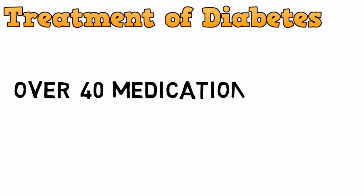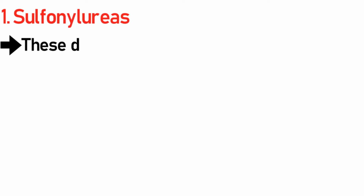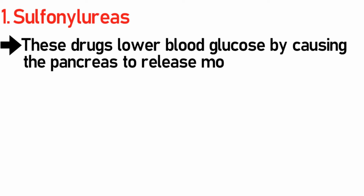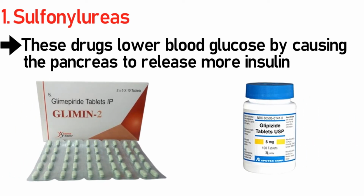Now, let's discuss the drugs which are given in diabetes. There are over 40 medications approved by the FDA in the treatment of diabetes. We will discuss various classes of drugs which are given in the treatment. The first class of drugs includes the sulfonylureas. These drugs lower blood glucose by causing the pancreas to release more insulin. Examples of these drugs include glimepiride and glipizide.